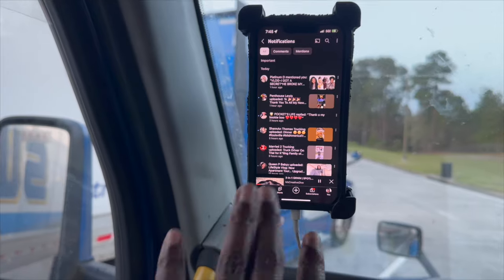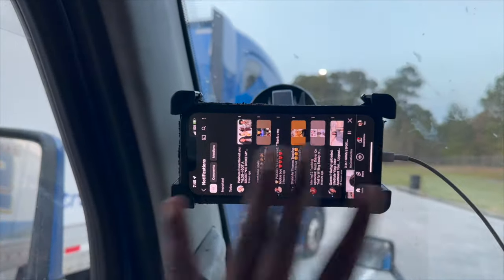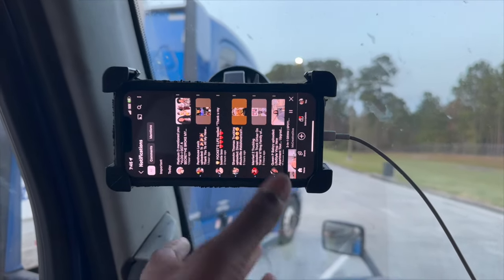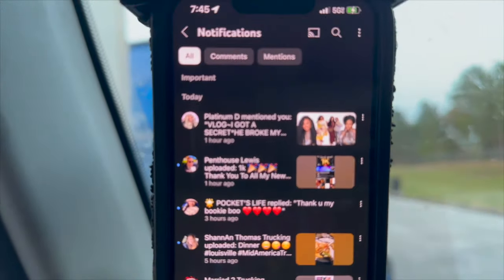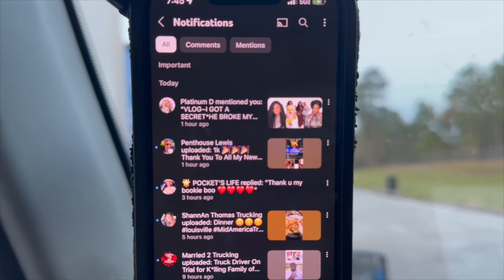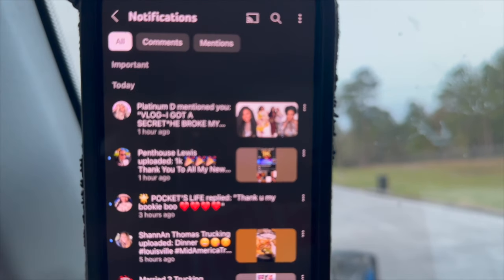Y'all can see, this is my phone. In my phone, I watch YouTube just like this. I probably turn it to the side while I'm driving so it shows the long way. And this is how I ride with my GPS running sometimes underneath it. So I look, and what does that say? What does it say? Platinum D mentioned you an hour ago on her most recent blog. Y'all.